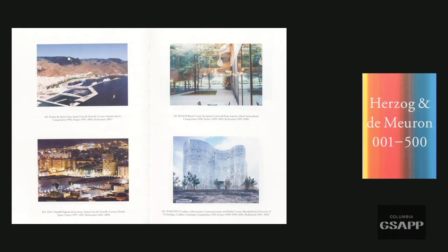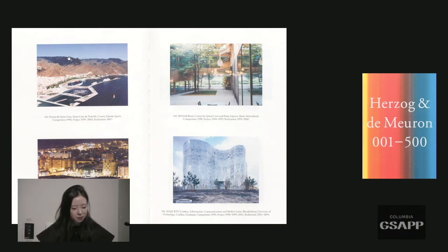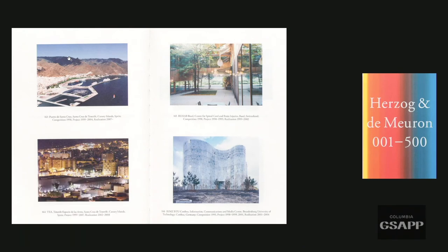And then this recent monograph from Herzog and de Meuron is sort of the polar opposite of most typical architectural monographs. It's a book called 1 to 500, and it basically just shows you the first 500 projects. But it went through an extreme editing process where they would show just one image per project. So each spread would just show four projects. Imagine that's a lot of pressure to boil a more complex project down to just one image. And each of these images has a consistent way of treating captions: a number, name, location, and dates.